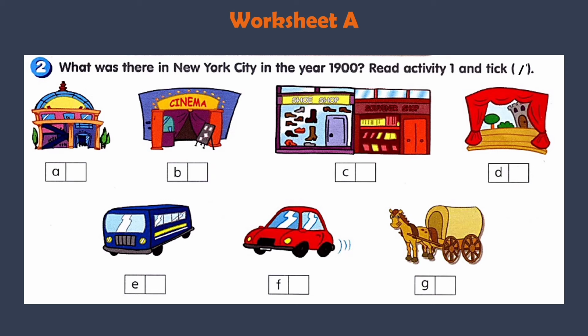This is the shopping center, this is the cinema, these are shops. This is the theater, this is the carriage, this is a car, and this is a bus. So you have to choose what was there in New York City in the year 1900. Can you do it? You can? Okay, very good. Now let's look at the next worksheet.